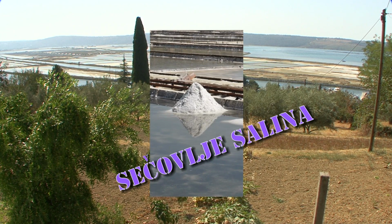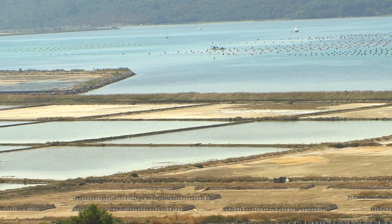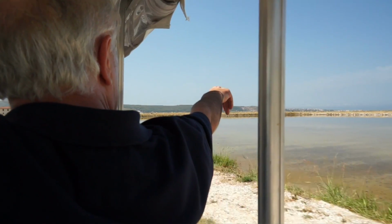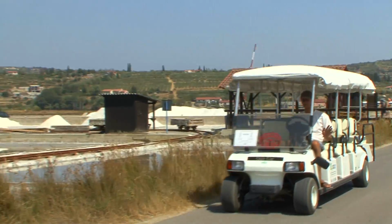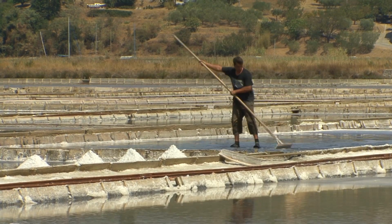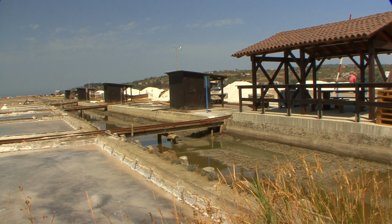Seclovlje is the last town before the Croatian border. Located on salt beds, this city is like a living museum. Within the saline landscape of the same name, salt was produced here using traditional methods until the end of the 1960s.